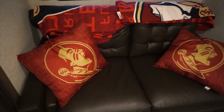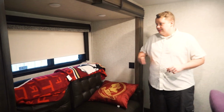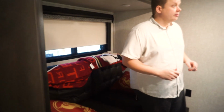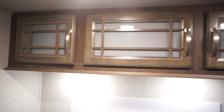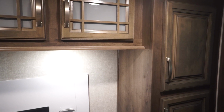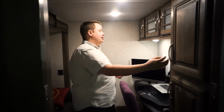Over here we have a couch and an outside window, which is nice for adding a little bit of natural light. You can see this is a slide. This couch also turns into a sleeper bed. You can see Britta and I both went to Florida State. Go Noles. And then over here, you can see more storage. This in here has 5 more cabinets. They're huge. We have way more storage than we need, which is really nice. And I think that this area here adds a lot to this RV to make it livable.